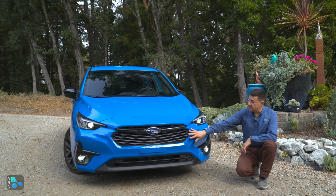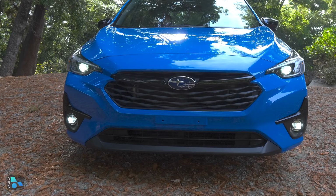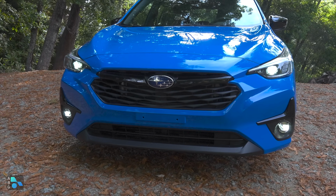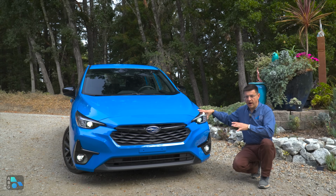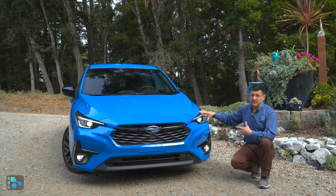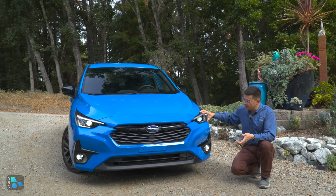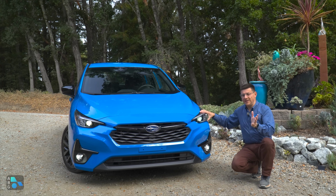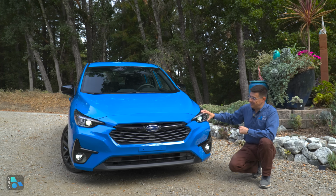You can see we get the latest Subaru corporate grille up front. It looks very much like the Subaru Crosstrek because you could logically call this generation Impreza now based on the Crosstrek rather than the reverse. The Crosstrek is Subaru's best-selling vehicle. The Impreza sells in quite a bit smaller numbers, so logically a lot of the design priorities for this vehicle were here because of the Crosstrek and its success.